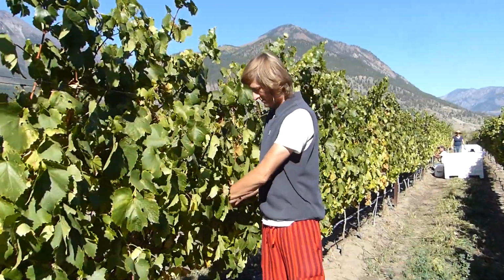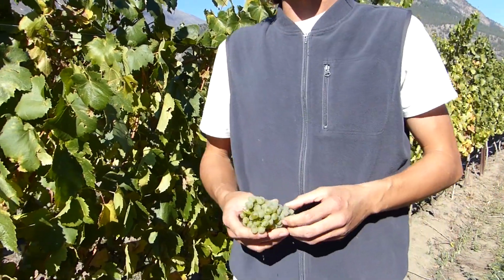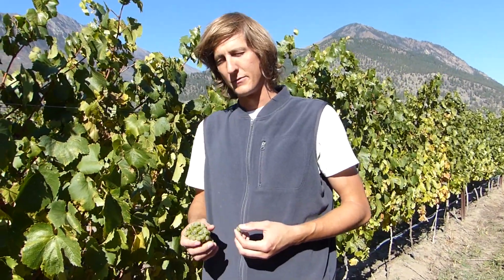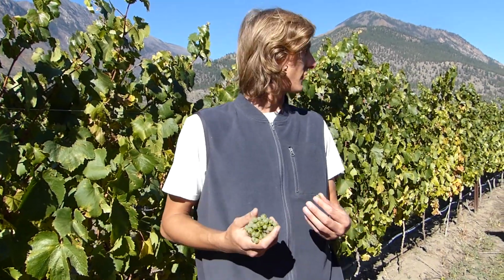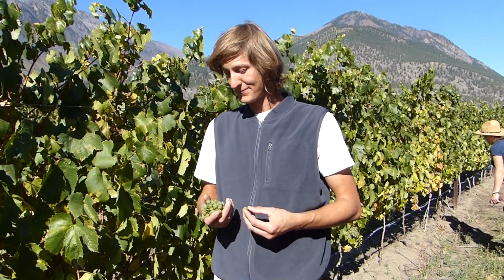So today we're picking Chardonnay. This is our estate fruit Chardonnay, and this is all going to go into our straight estate Chardonnay blend. We've got two blocks that have different rootstocks, and therefore the characteristics that we're getting from these two blocks are quite a bit different. Hence, our harvest dates will also be a little bit different between the two.